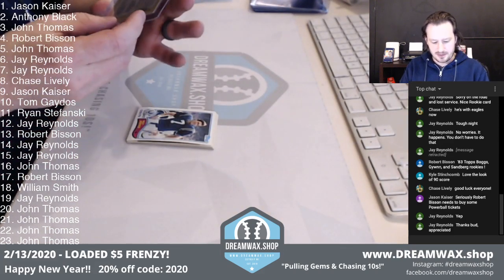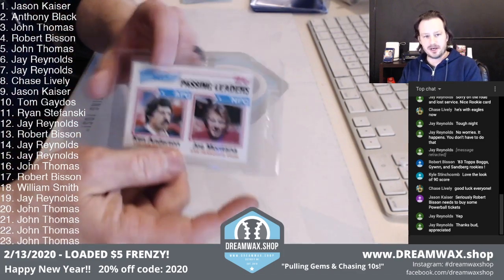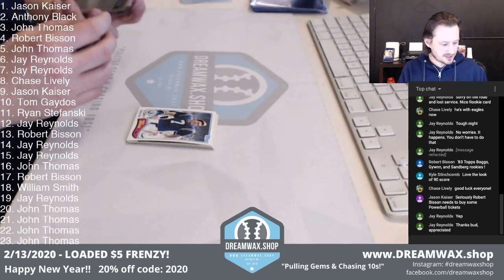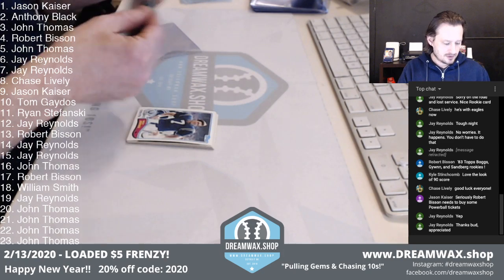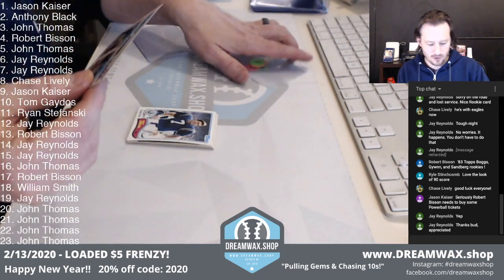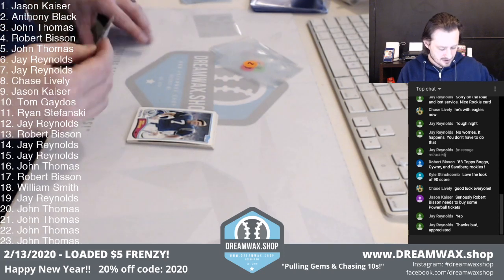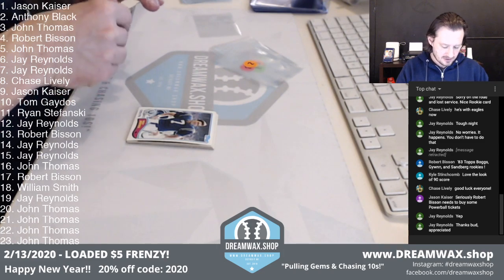It's pretty sharp. Maybe left to right a little bit, but that's a nice card. That's a Hall of Fame right there. Put him in the wrong sleeve. Let me re-sleeve him. Get my fourth pass sleeves for the fourth rotation on the frenzy in the final moments.